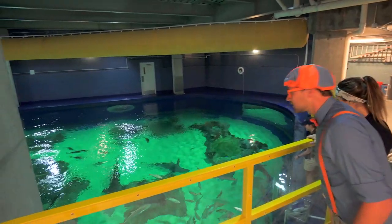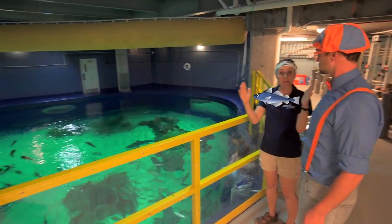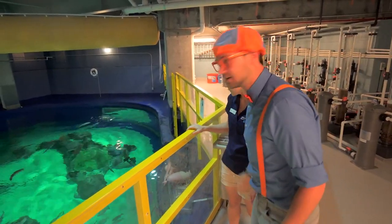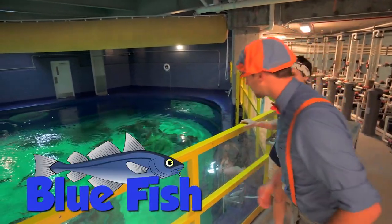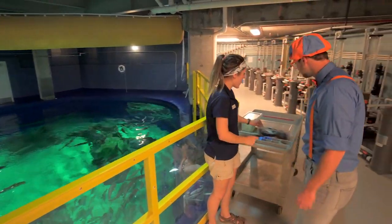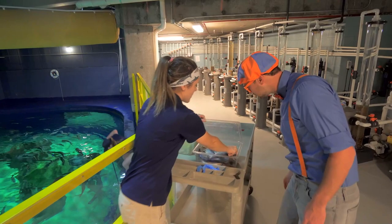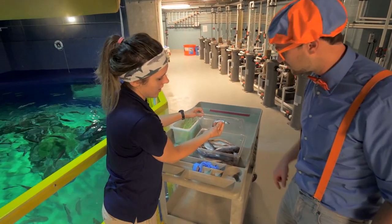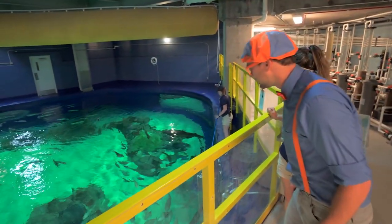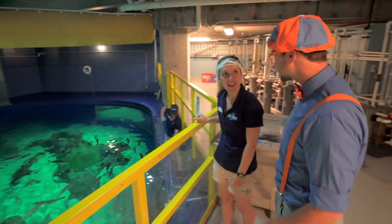Whoa. Those fish look big. How big is that fish that she's feeding the sharks? It's about this big. It's called a blue fish because it has a kind of blue tint to it. Okay. So, what kind of fish did I bring up? You brought up some herring, which is the big fish in here, and some capelin, which is the little fish in here. Interesting. This is pretty cool seeing someone else do it, but hey, can I feed some sharks? Yeah, of course.